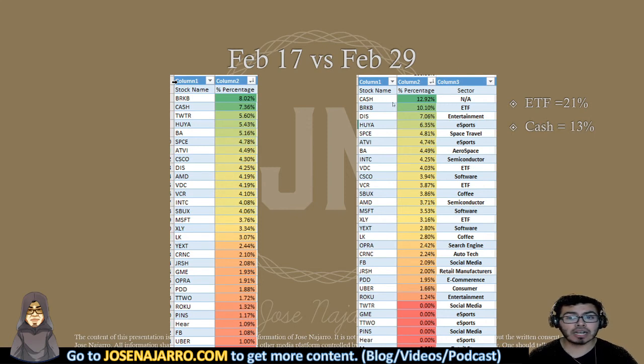I bought more Berkshire, so my Berkshire is now 10%. Berkshire used to be 8% of my portfolio. Now it's 10% of my portfolio. I bought Disney. Disney used to be a small player. I think it was 4%. Now it's sitting at 7%. Huya was 5%. I increased it to 6.3%. Everything else is pretty much the same, minus those that I've closed off.